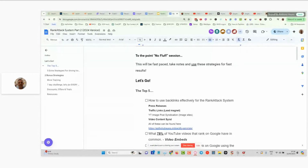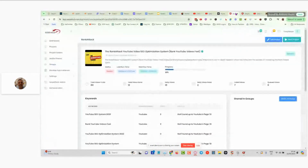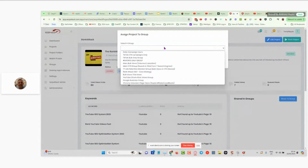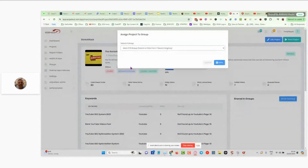comes in. That's so important, being able to get other people to use their proxies, okay, from the SERP groups. And all we need to do is just click on here to share a group, and any members within the group that you choose, most people are choosing the main CTR group, for example, any members that are using the desktop app are going to start sharing for you. Okay, that's how you multiply those proxies. Okay, that's what I would suggest.